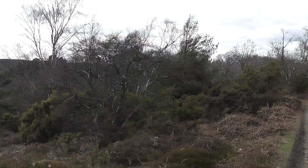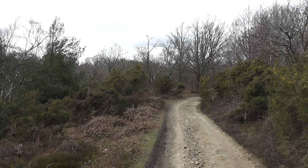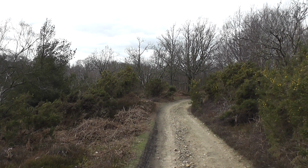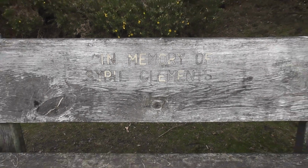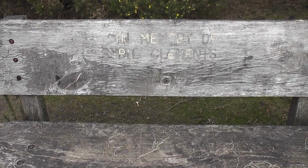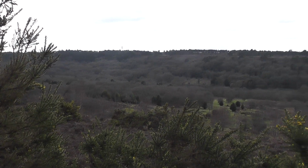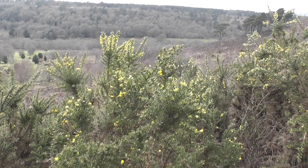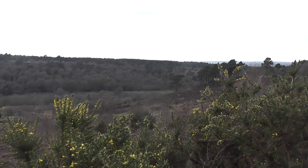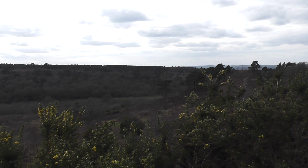Baskervilles behind me, chasing me no doubt. Pack of hounds somewhere. Bench here in memory of Sybil Clements. The original view she would have had is somewhat tarnished now by this gorse bush in front of it. Still gives you a good impression though.